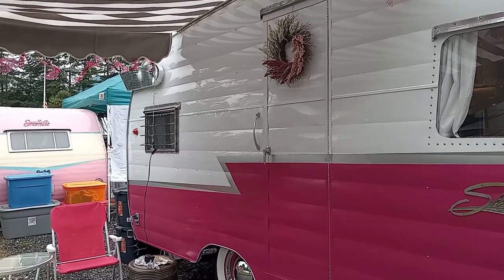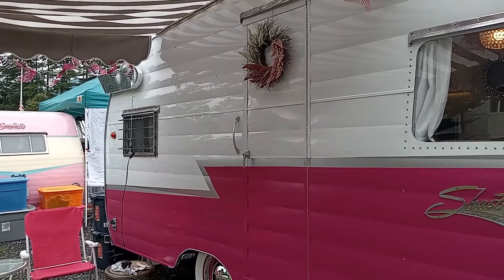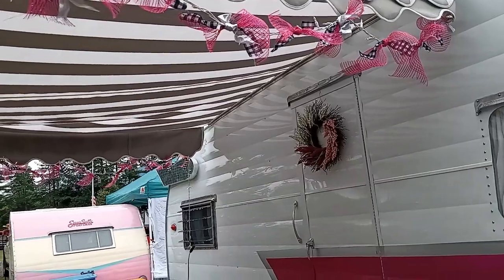Did you fabricate the wings or were they original? No, I made those. I bought those. Okay. And did you order the awning? Yeah, the awning come from So Country. Which is S-E-W. Yes, he does.